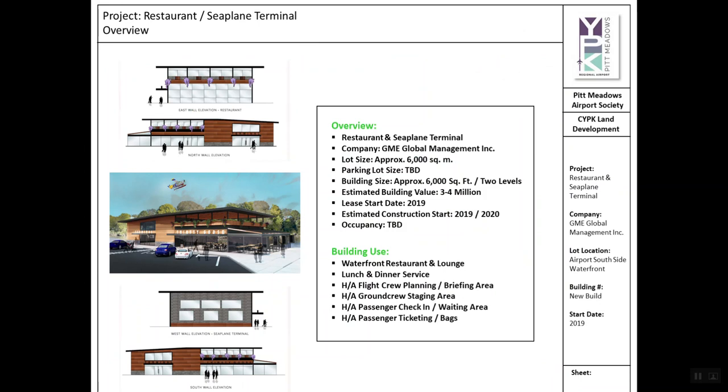So as a quick overview, the restaurant Seaplane Terminal, GME Global Management is the company building it. Lot size about 6,000 square meters. Building size about 6,000 square feet, 2 levels. Estimated value of $3 to $4 million. We're hoping the lease will start shortly in 2019 with an estimated construction start somewhere between 2019 and 2020, depending on what fill requirements and studies are required for the foreshore prior to getting going on that development.